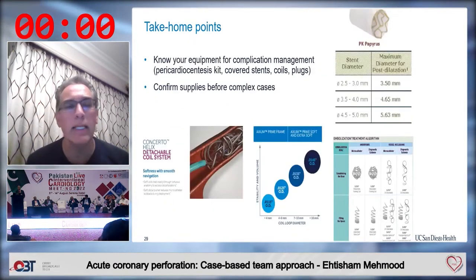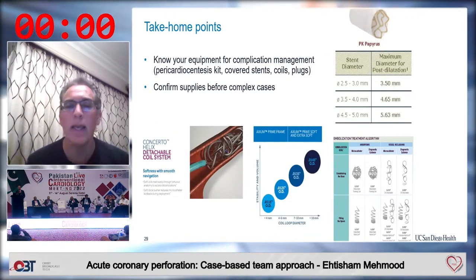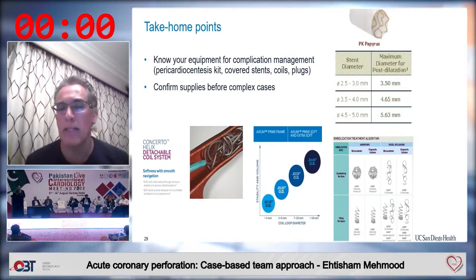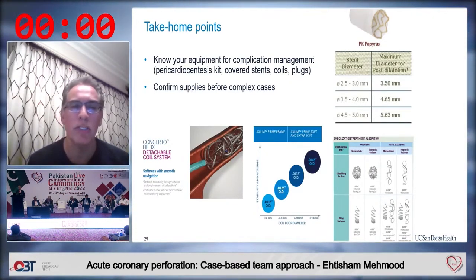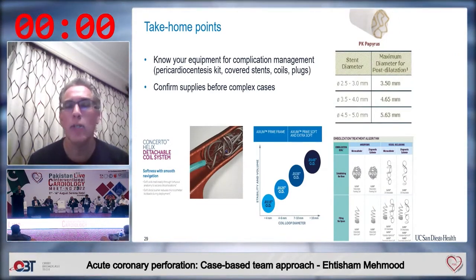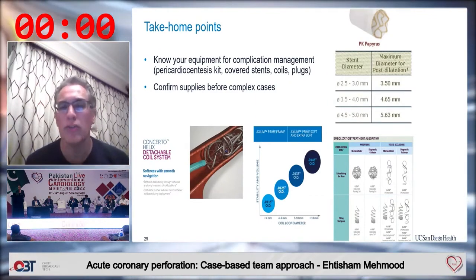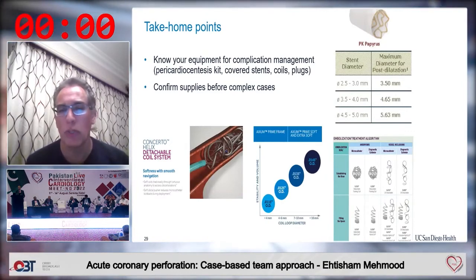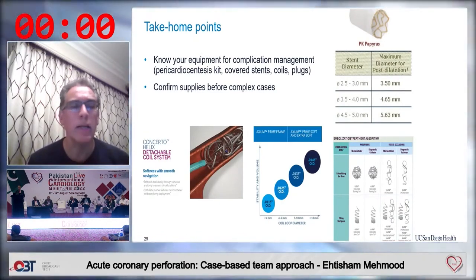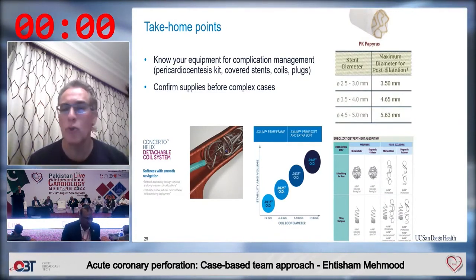So my final slide: it's really important if you're going to do any kind of PCI, make sure you understand the various supplies and equipment. You know where the pericardiocentesis kit is. Make sure you're comfortable with all the equipment in the kit. Know about the various covered stents. In our lab for the last, I would say, 2 years, anytime there's a perforation, the only one we use is the papyrus stent.